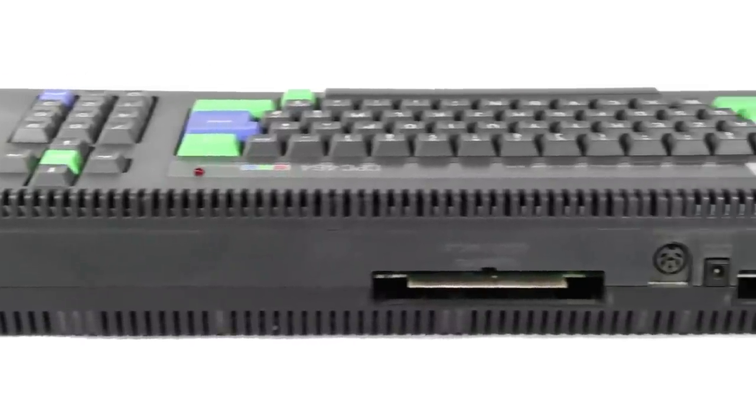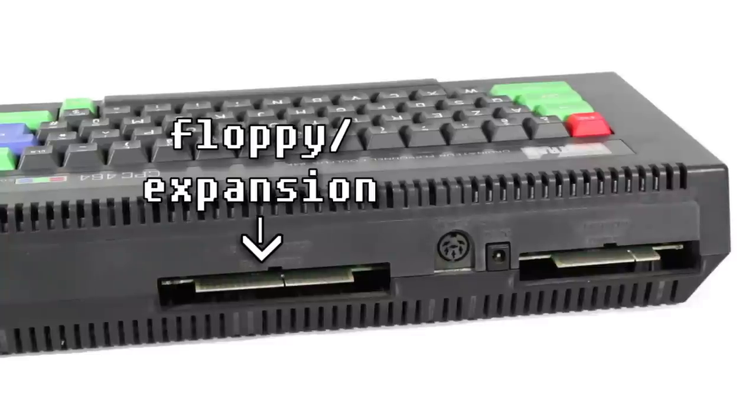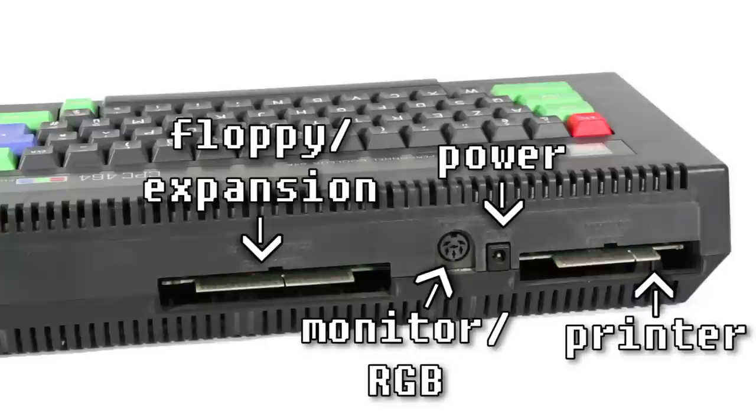Speaking of the back, it exists, featuring an edge connector expansion port for things like floppy drives, a 6-pin DIN monitor output, 5-volt DC power input, and a printer port.